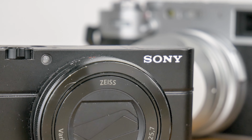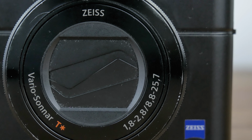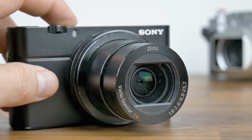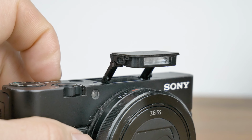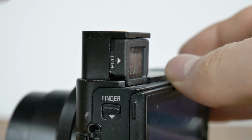But even so, this camera takes fantastic images. Don't let the age and size fool you. It's got a 1-inch sensor and it packs 20 megapixels, which can still hold up to today's standards. It's got Zeiss glass with 24 to 70 millimeter full frame equivalent focal length with a variable aperture of 1.8 to 2.8. It's got a tiltable and flip-up LCD screen. It's got a pop-out flash, which can be manually tilted up to 90 degrees, and it has an off-center pop-out EVF. Like how? It's just literally insane, even today.